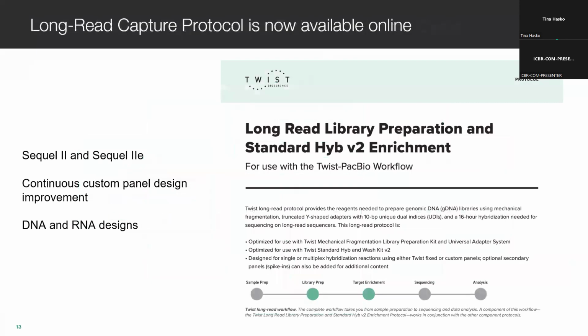Now moving into our offering, great partnership with PacBio. It's really been a lot of fun working with them. We've developed a fully optimized protocol for capturing long read libraries for PacBio. This works on the Revio SPRQ, the Revio SPRQ-E. And we are always optimizing our ability to design these custom panels for the system.